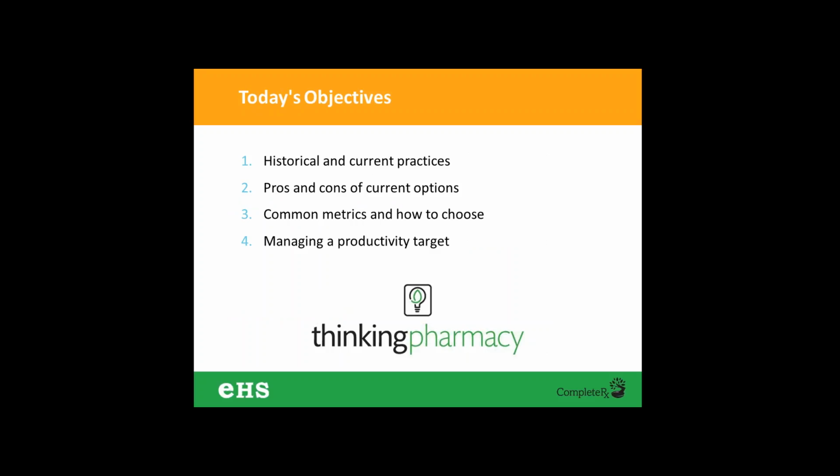In the presentation today, we want to accomplish a few goals. First, review the historical and current practice environments in pharmacy. Understand the pros and cons of some of the current options for determining productivity targets. Understand the most common productivity volume metrics and how to choose one. And present best practice options for managing to a productivity standard.